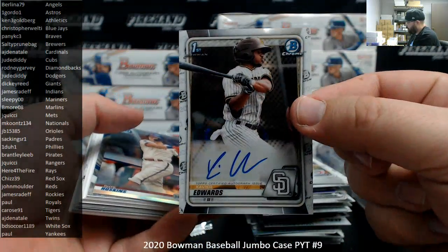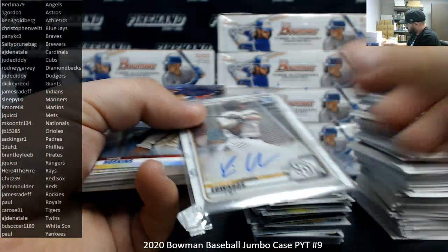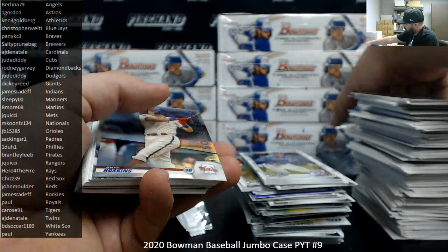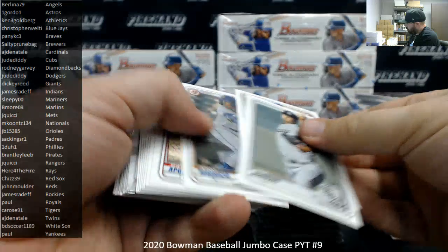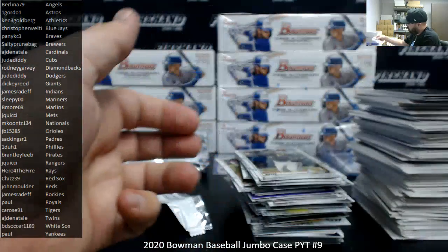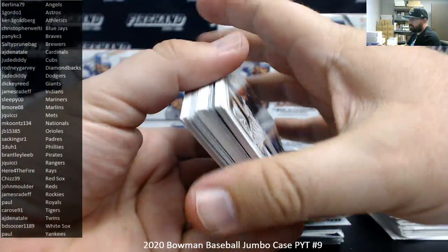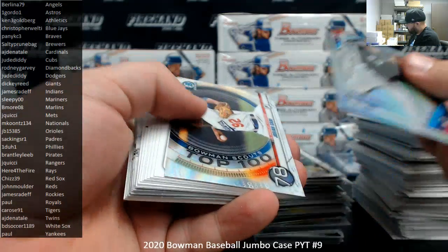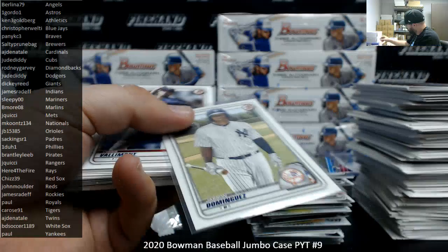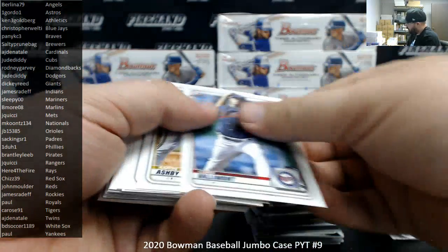Xavier Edwards for the Padres, base autograph. Padres going to Sac Kings 1. Dominguez base paper. Astros are not going to have 35 points to make it through this break with the Witts and Dominguezes. Crap.